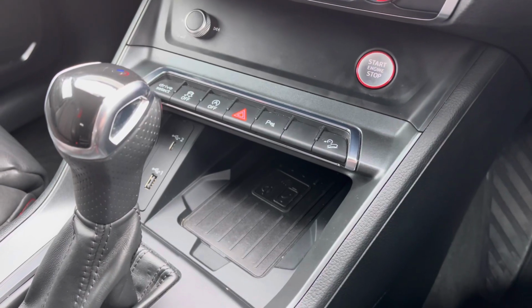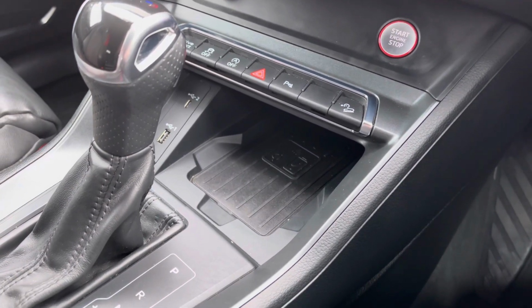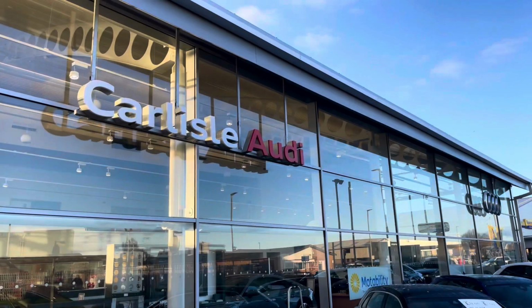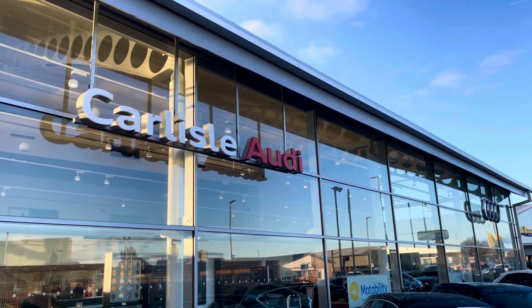Audi phone box, allowing you to wirelessly charge your smartphone device whilst driving. Got your start stop there as well. S tronic gearbox drives fantastic, and your leather centre armrest with storage underneath. This vehicle comes with a minimum of 12 months extended warranty and 12 months roadside assistance.